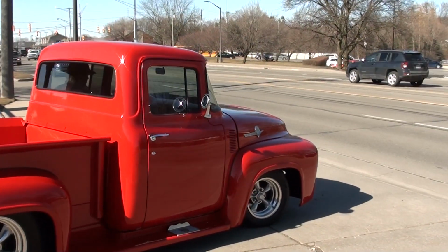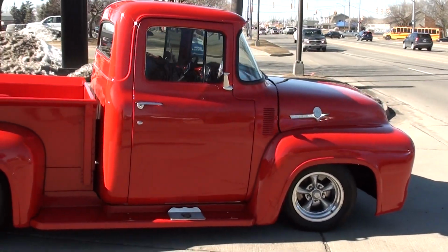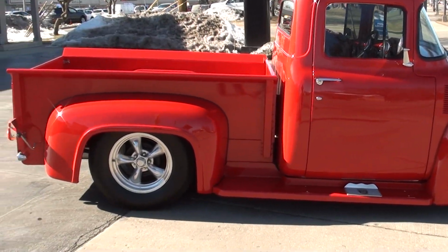There you can see that thing out in the sun. That truck's got a killer look, man.